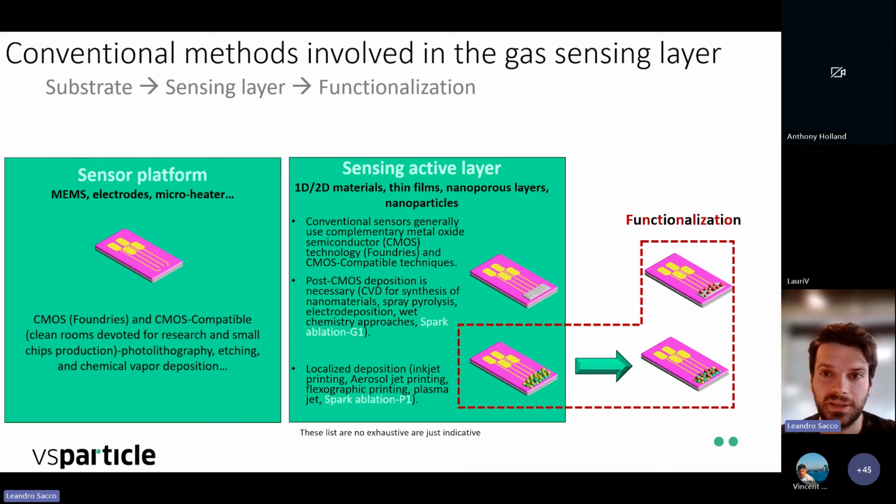So techniques like localized deposition, like inkjet printing or aerosol jet printing, are capable of this. And then the spark ablation coupled with the nanoprinter can also do this. And what is very important to highlight here is that we can not only deposit the sensing active layer, but also functionalize our device.